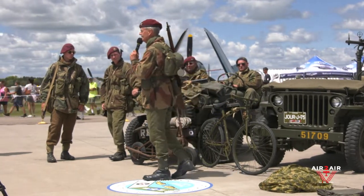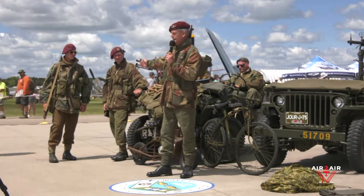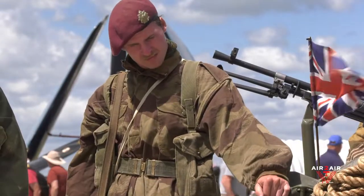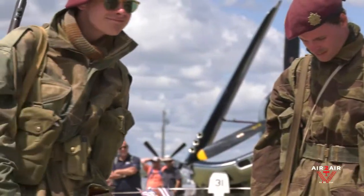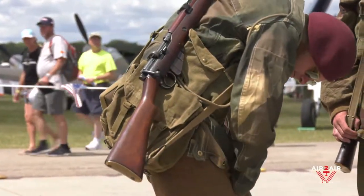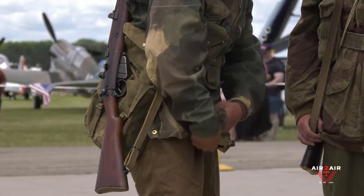Beyond that, the smock, called the Denison smock, every airborne was given that. It has snaps so that you could snap the bottom so you don't become a parachute in of yourself, as well as there was oversmocks to be able to secure and keep the equipment that you're wearing secure and tight.